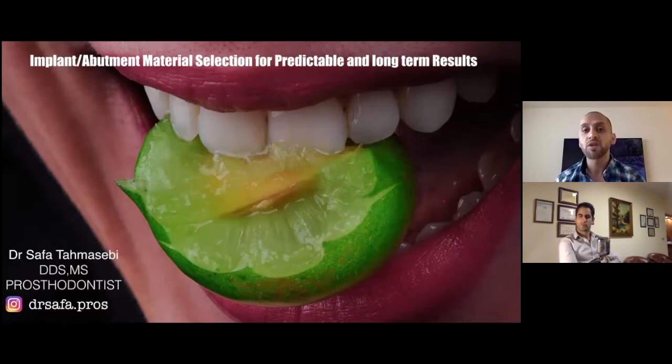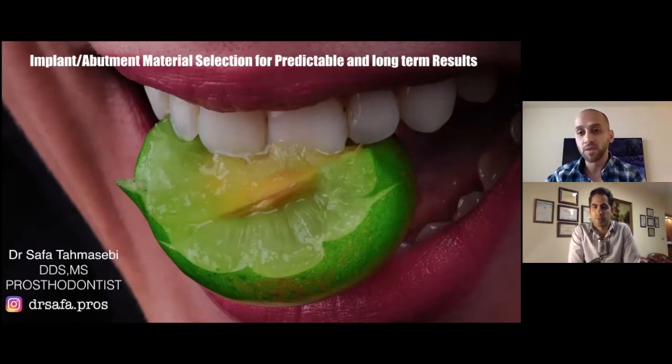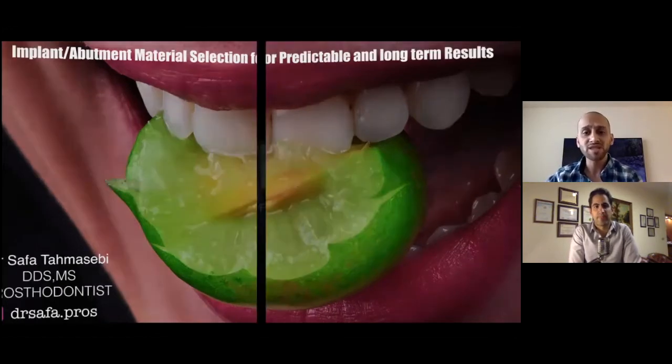So I thought in this lecture, I will summarize some of the most important criteria. Not implant companies, not specific components, but just the criteria, the generalized prescriptions that are needed in ordering a successful implant abutment prosthesis that will give us long-term stable peri-implant soft tissue stability. So let's dive into it.